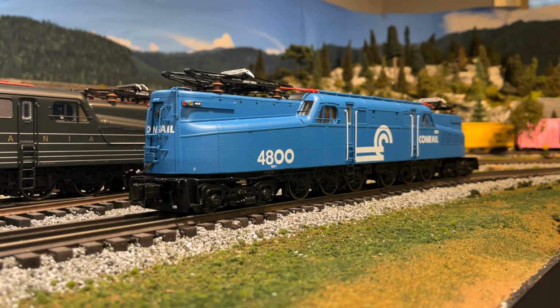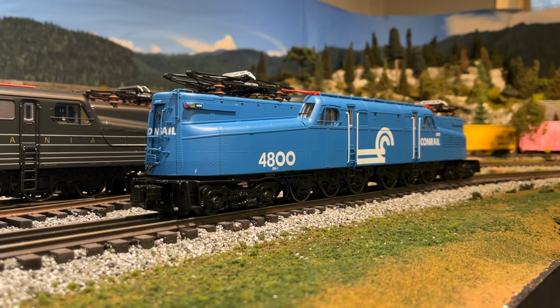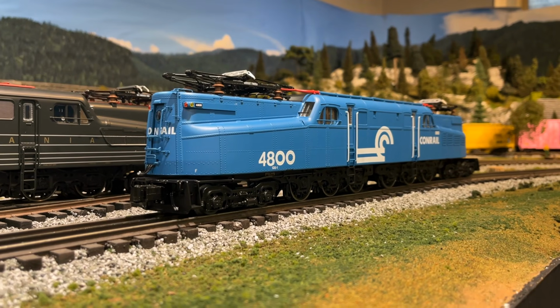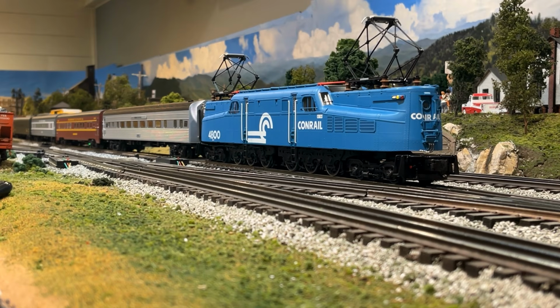So let's go ahead and fire this thing up, and we're going to run it around the layout with some Lionel 21-inch passenger cars and maybe a few other old heavyweights mixed in. I'm going to check the ADD just to be doubly safe. If something were to happen, I don't want it to be because of us. Yeah, you need to be extra safe on the other line.